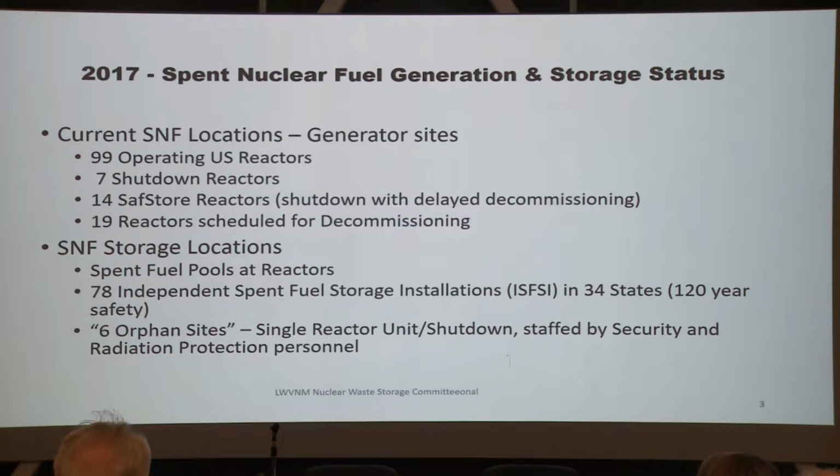And the utilities, you might imagine, are very unhappy with that because they would like to reuse this property that they have sitting there being held up just with spent fuel.